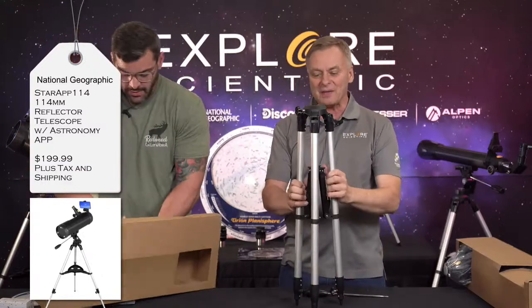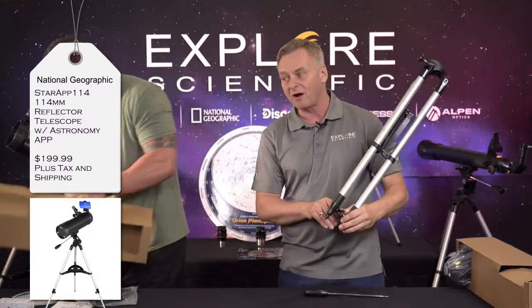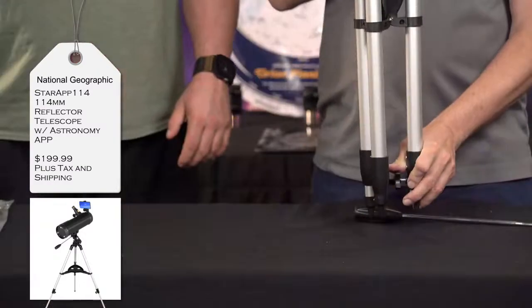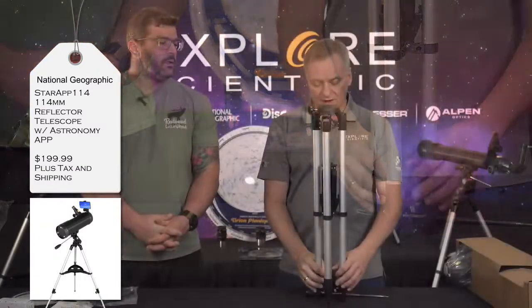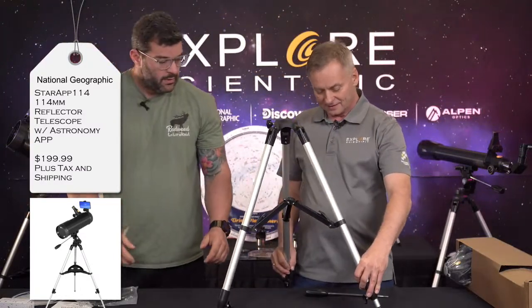So the tripod is already pre-assembled. You'll notice that on the bottom there are knobs here. There's something called a spreader bar up here. And this is a knob that will attach the mount head. Exactly.